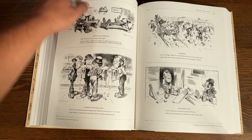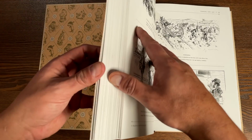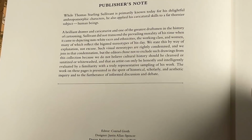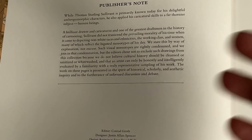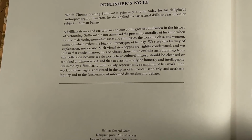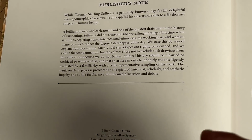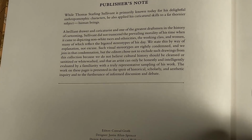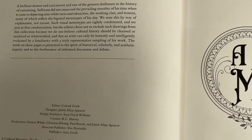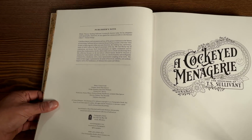Now, one of the things that they do warn you about, and I love this at the very beginning, is a publisher's note. They pretty much mention the fact that even though he was such a great artist, it was still a different time. So this is a product of its time, where the depictions of non-white races and different ethnicities, the working class, and women are depicted a lot differently than you would have them today.